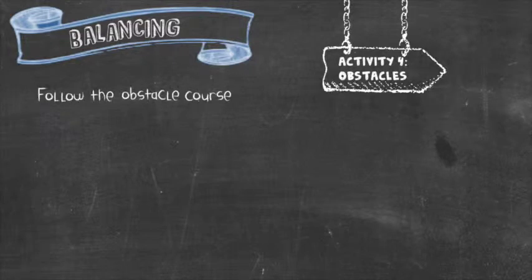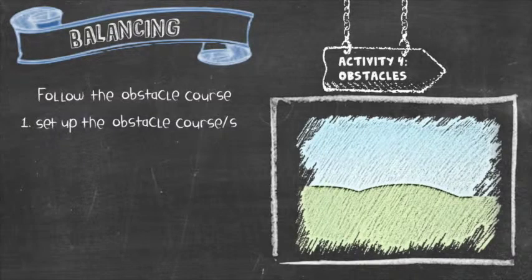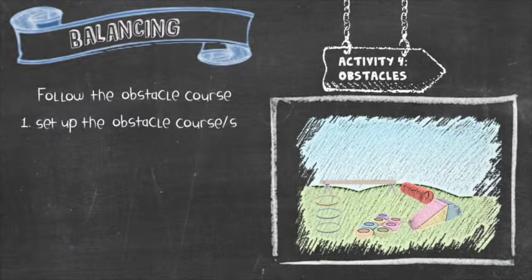I recommend setting up several obstacles. This will prevent too many children pushing to play on one obstacle and will reduce the chance of accidents. You can incorporate various types of equipment into your obstacle course, such as hula hoops to jump through, ropes and beams to walk across, tables or tunnels to crawl through, and slopes and steps to climb.